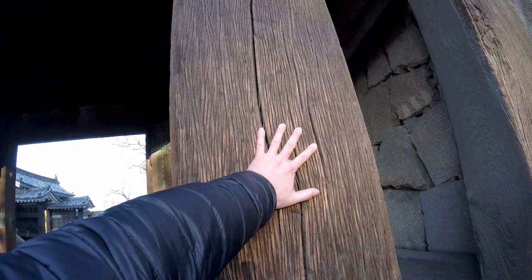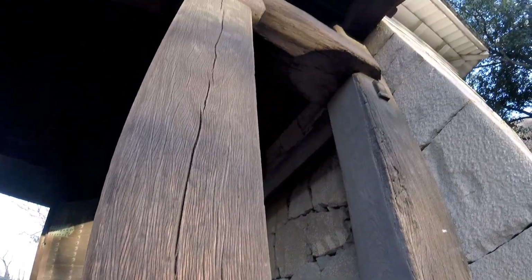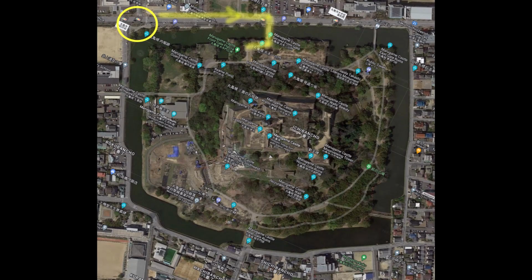Timbers on this one are just as big as the first, if not bigger. You can see the support structure on the top is really just using the natural curves of the wood. It's really just entire trees that were used and mortised in to create that natural shape that they needed, and to give it the strength that it requires to hold up the weight of the gate.